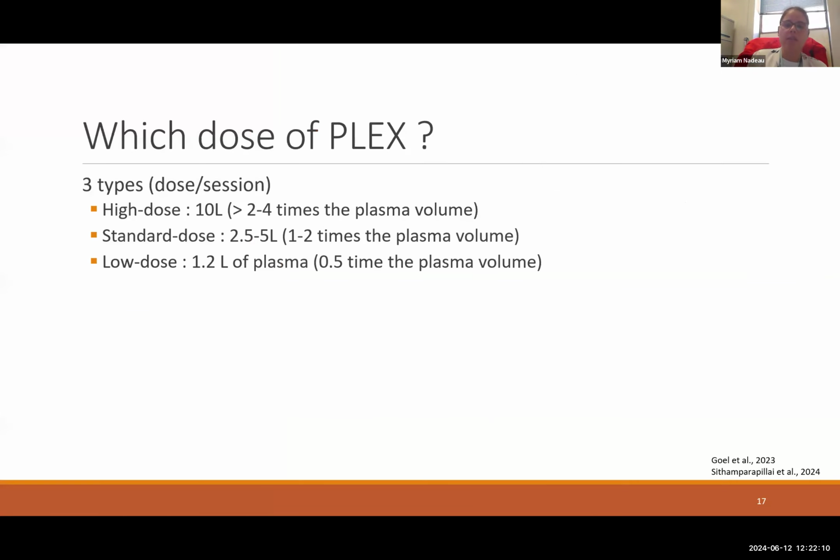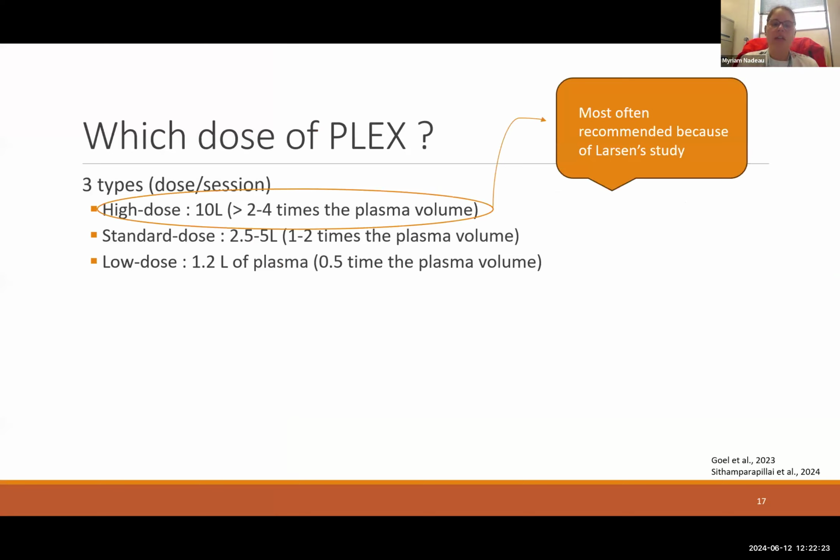The next question is which dose of plasmapheresis we should recommend for this kind of patient. Currently, because of the Larsen study, that is the best that we have for Tylenol overdose, a lot of groups recommend high dose plasmapheresis. But why consider standard dose and low dose?